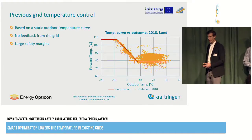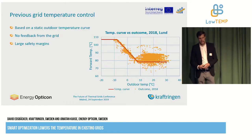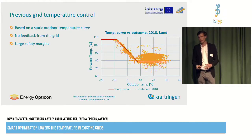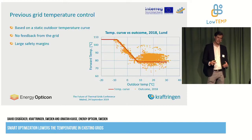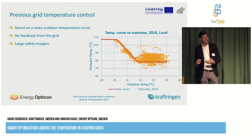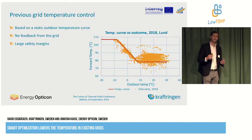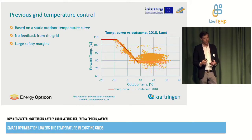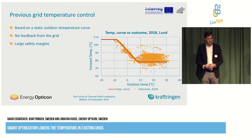And if we look at the actual outcome during last year, which is the yellow dots here, you can see that we actually follow the curve quite well when it's cold outside. But in summertime we tend to go a bit higher in the heat. In summertime we have quite a lot of excess heat from the neighboring grids, and we also do have absorption chillers in our grid. Those chillers demand a certain temperature, therefore we cannot go too low in the summer. But the most economic and environmental potential will be if we decrease it during wintertime. That's where we really have much to save.